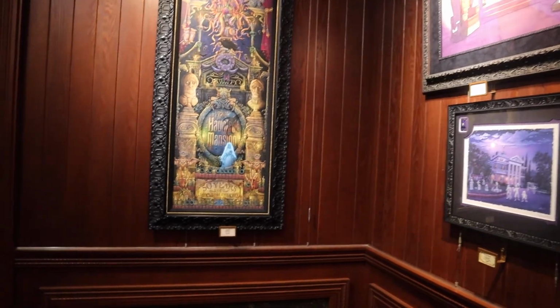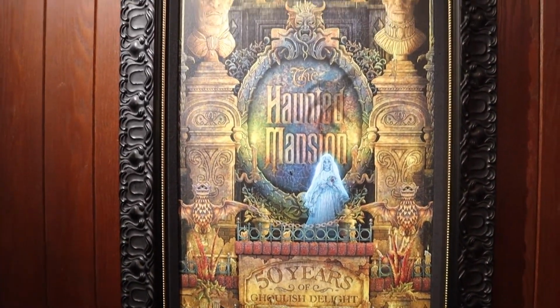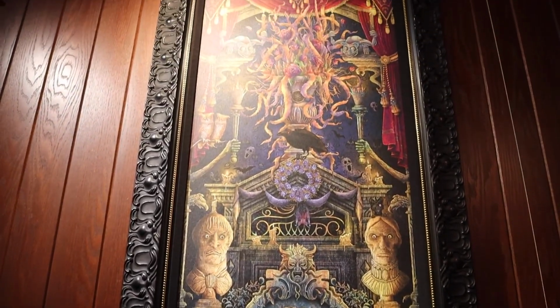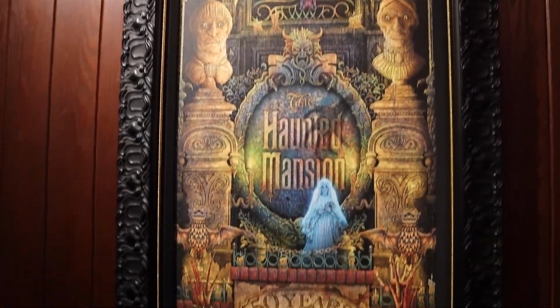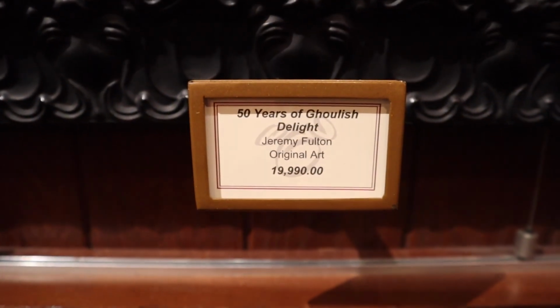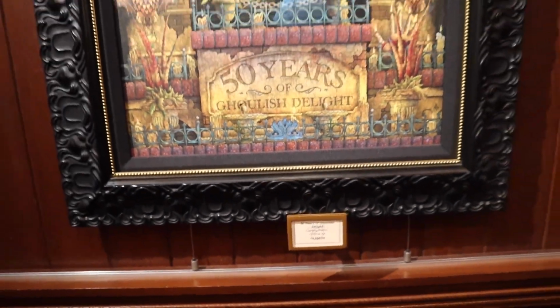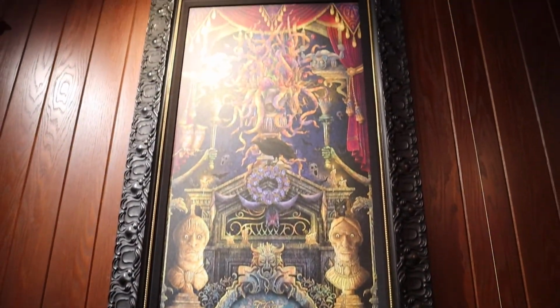Okay, I love the Haunted Mansion one. Like, just look at that. Gives me such Halloween vibes. And if you're curious how much the Haunted Mansion one is, it's $19,990. It's beautiful, but I would not pay 20 grand for it.